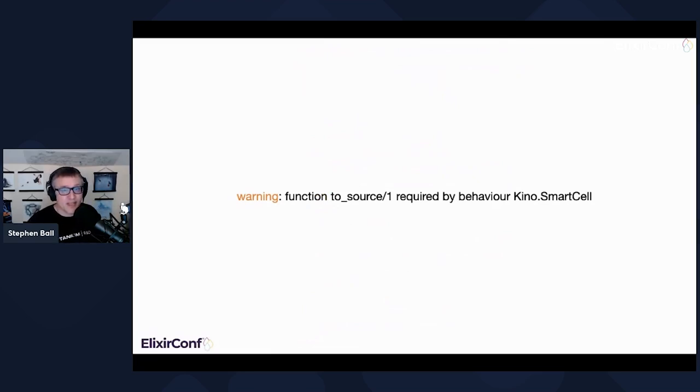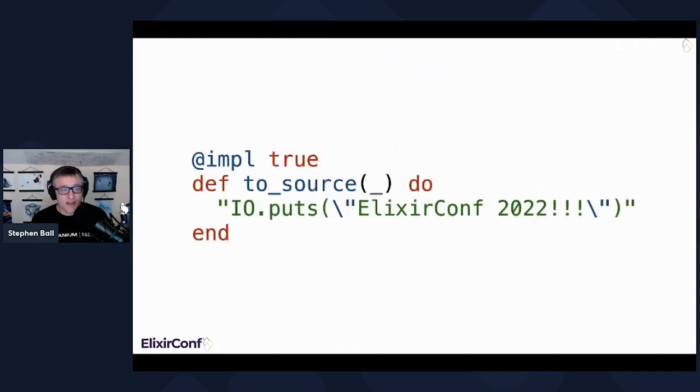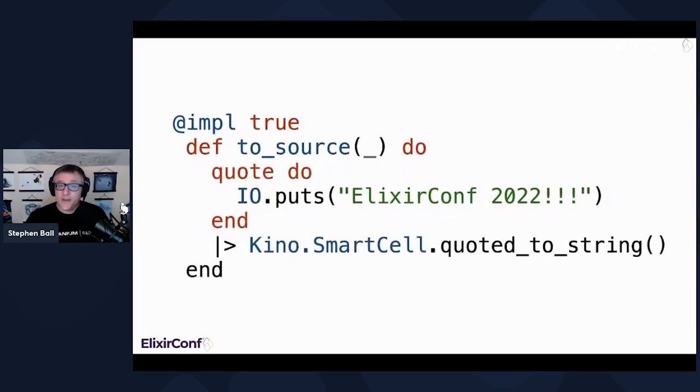So this is the function that accepts the attributes from the user interface and turns them into the generated Elixir code. And in our case, this is done. We don't care about the attributes and we're generating hard-coded code. But while this implementation works for simple code, beyond a very basic case, you would never want to write your to_source functions with a literal string like this because the escaping would be not so fun. Instead, we can lean on quote and unquote. And Kino's got a quoted_to_string function. And that allows us to write Elixir nicely. And then Kino can do all the magic to turn it into whatever string it wants to keep smart cells happy. So definitely take that approach.